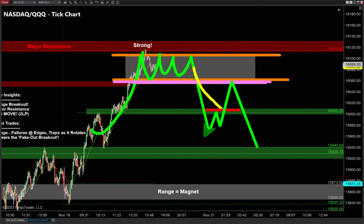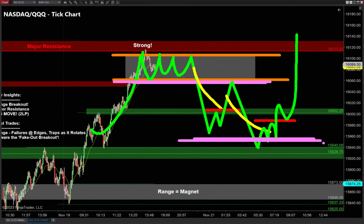These will oftentimes be measured moves, or a 1, 2, 3 move, two-legged pullback going lower. Once we take out that low again, we'll do it again. 1, 2, that failure into that pullback combination. So just keep that in mind too. These are like a double bottom reversal there. We talked about double top reversals on the S&P.